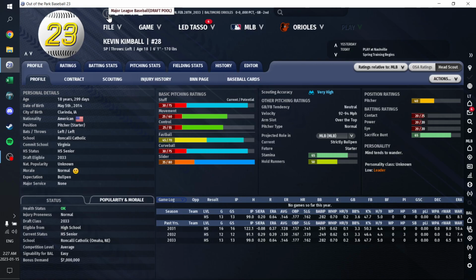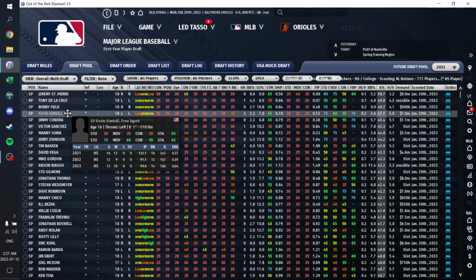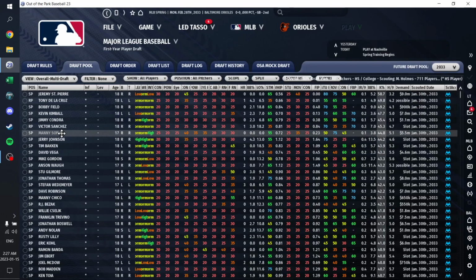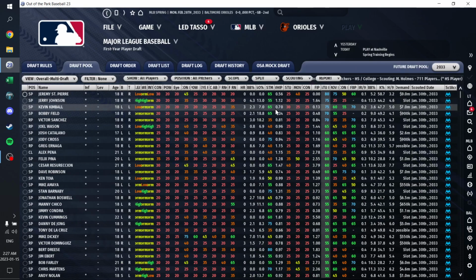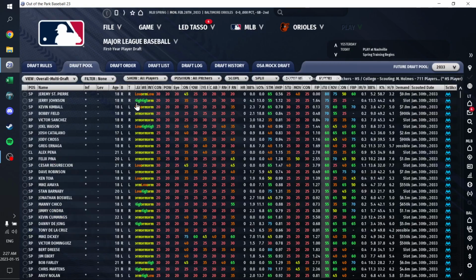I actually might like him a little better than St. Pierre if I was picking at the top, but I try to avoid those high school arms, even though I took one last year pretty high. Always kind of risky taking those guys unless you really, really like them. So just some really good players here. Manny Soria, monster talent too across the board. A couple high stuff guys here. You get a couple more guys down here. Catalano, another interesting guy. Really high ratings across the board there. 6'2" lefty, pretty beastly. So really cool to see some of the guys here.